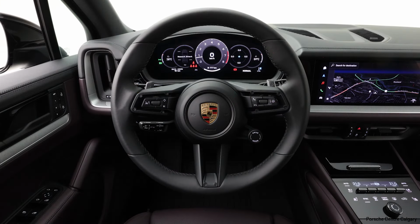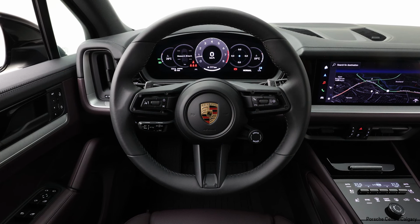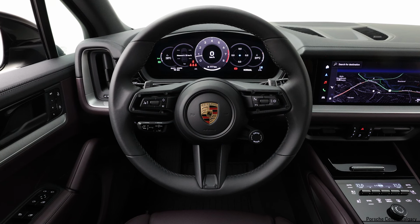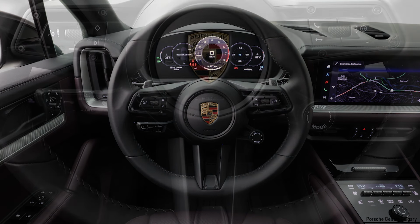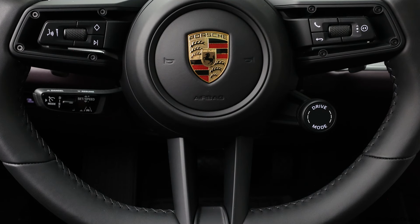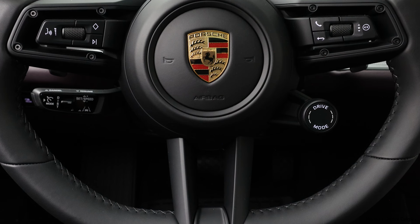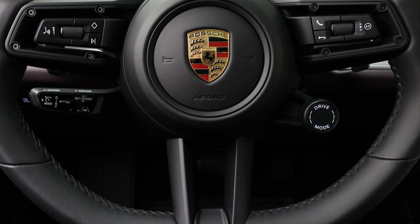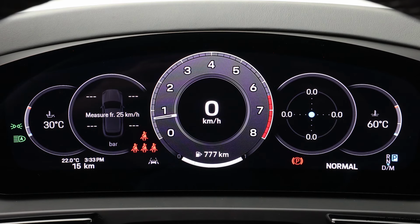You get the Bose sound system upgrade. You get the surround view camera. And now for 2024, you can get the 3D surround view, which this would have. So not only can you see top down and all the way around the car, but you can actually change your perspective. It almost looks like you're looking at the car from outside the vehicle and can spin around it and change your camera angle effectively. It's a really, really cool technology that they've introduced into Cayenne this year.